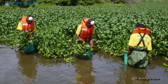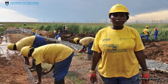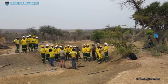One of the consequences of these aliens is that they typically use more water than the natural vegetation and therefore reduce river flows. They also obviously reduce biodiversity. If you compare a biodiverse natural catchment to one where it's just a single species that's taken over the whole hill slope. So what the Working for Water program aims to do is train and employ low-skilled workers to clear these landscapes of the alien vegetation.